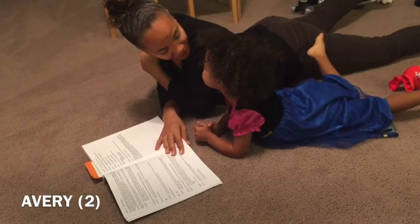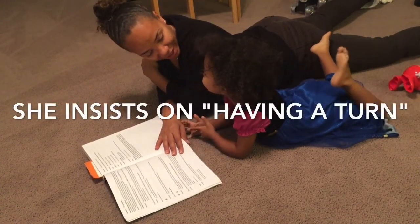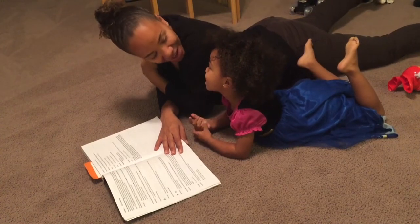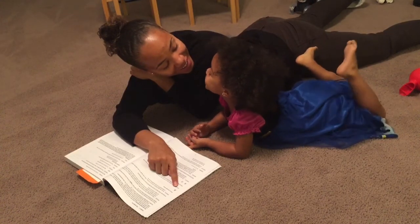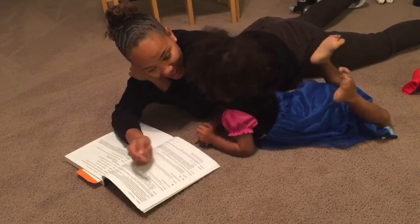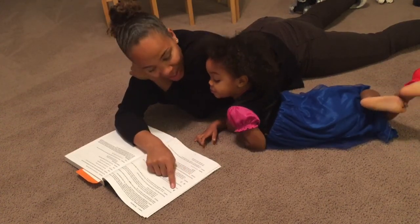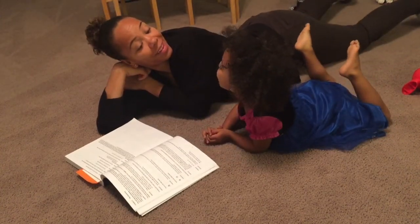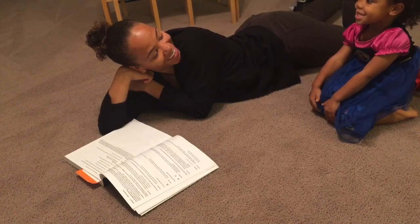Hey, you want to sing our ABCs first? A, B, C, D, E, F, G, H, I, J, K, L, M, N, O, P, Q. Do you know what this letter is? What letter is it? It's an A. Can you say A? A, yes. And look at these letters. These are the lowercase a's. So these are all A's. And you know what A says? A says ah. You're all done.